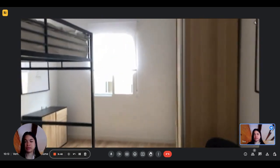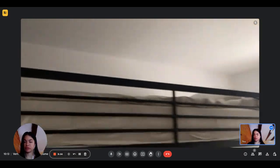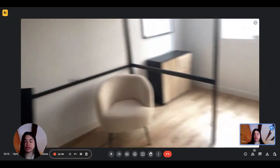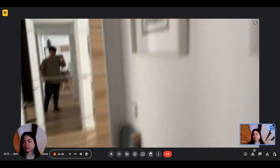So we have the same things, the wardrobe, the view on the street, the air conditioning as well. And then the big double bed here. As you can see, you have the desk right under, and a chest drawer as well, again, to have more space to put all of your clothes and belongings.